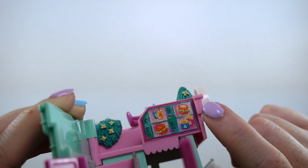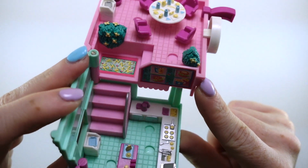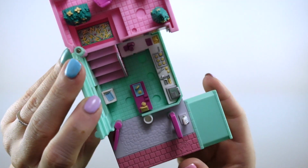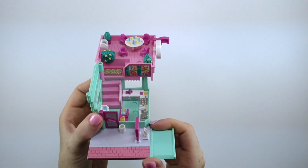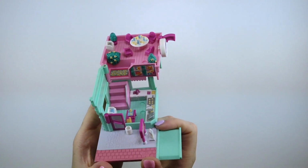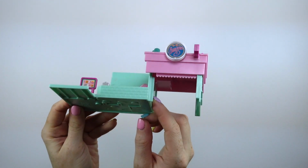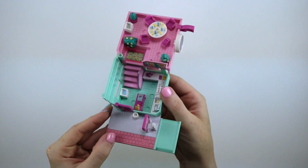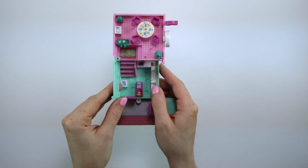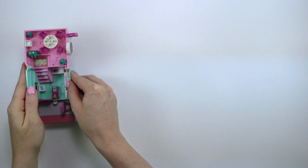So just a few little hidden things that you don't necessarily notice until you take a really good look at it. Really cute, simple set, but it's something that I loved because what town is complete without a few restaurants, and having a burger restaurant is something that is just essential. So I love this set. It's so cute. Let's talk about the figures and the accessories that came with the burger stand.